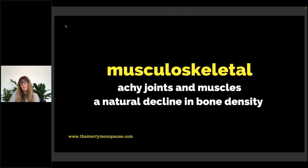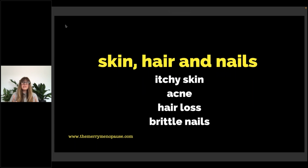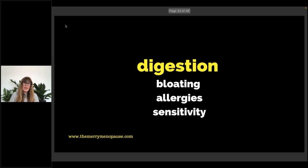Estrogen is key for muscles and bones, and its decline impacts our musculoskeletal health. This can lead to achy joints and muscles, and this natural decline in bone density can then go on to become osteoporosis. The drop in estrogen leads to a decline in collagen, which can mean that skin becomes drier and less elastic, and also affects the condition of our skin, our hair and our nails. And these changes can make the skin more sensitive to products such as soaps and detergents, which can irritate the skin and cause itching. And hormonal changes impact our digestion and our gut health, making us more susceptible to bloating and can bring on allergies, many of which start in our gut.